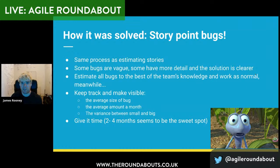Basically, story pointing bugs. And I know it goes against a lot of the philosophy of some stuff. Hopefully, I'll convince you by the end of this presentation that it's worth doing. So you follow the same process as estimating stories. And yes, some bugs are vague and some have more detail and the solution is clearer. You'll have bugs that say website's down. Why? Although in my experience, normally at that point, there's a really clear reason why it's down and you've got to do some work. And some is the logo in the top right is too big, or on Safari, the bug on the player goes over too much.